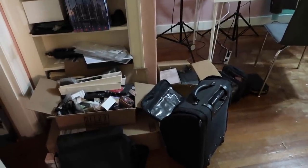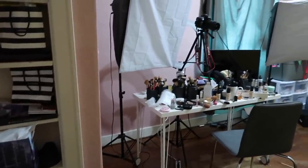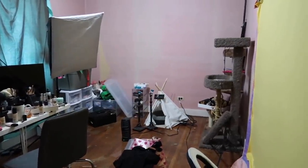For our bedroom, this was previously my filming room. Pink wallpaper, hideous floors. Again, they were fur, so anything that spilled on it, anything that scuffed it would immediately ruin the floors. We decided to just lay the vinyl on top of everything.